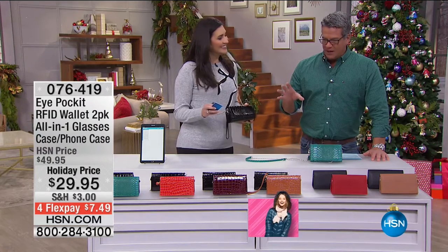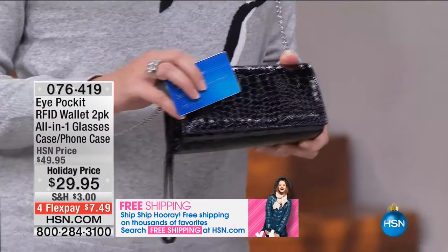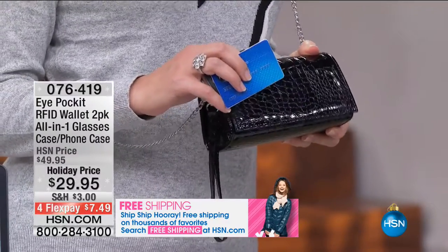What I love is that not only do you get to put your credit cards and all the valuables and cash and things like that, but there's room in there for almost anything you would want to carry. There's a home for absolutely everything you need.